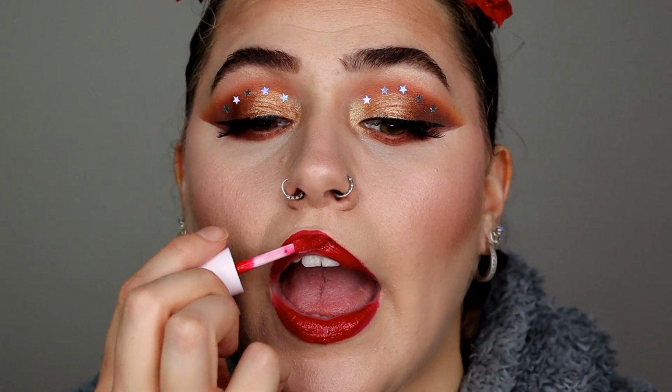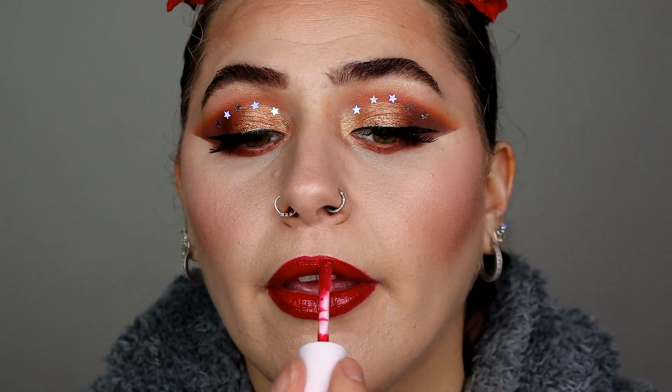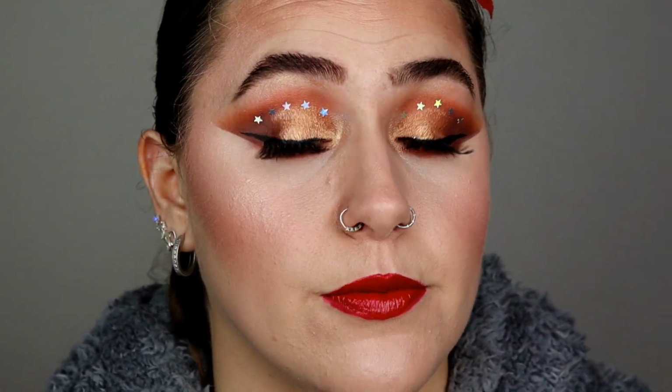Okay, let's apply the gloss. This red lipstick is beautiful. Well, actually I should say gloss. Beautiful shine, very comfortable. Really nice. Those three make an excellent combination. So beautiful. I'm obsessed. This feels so comfortable. It's very lightweight. It has a slight gel formulation to it. So yeah, I really like this.